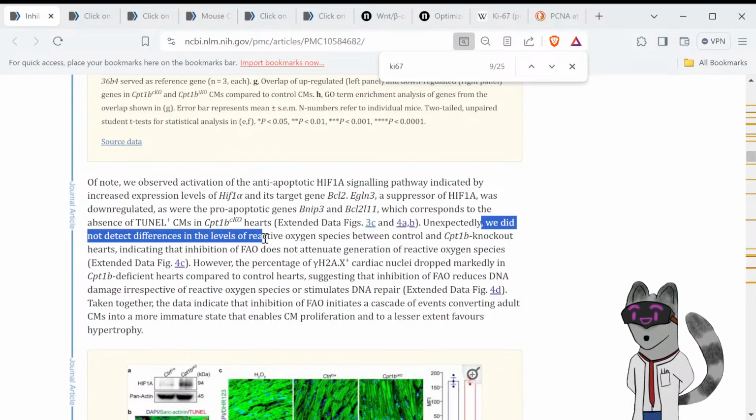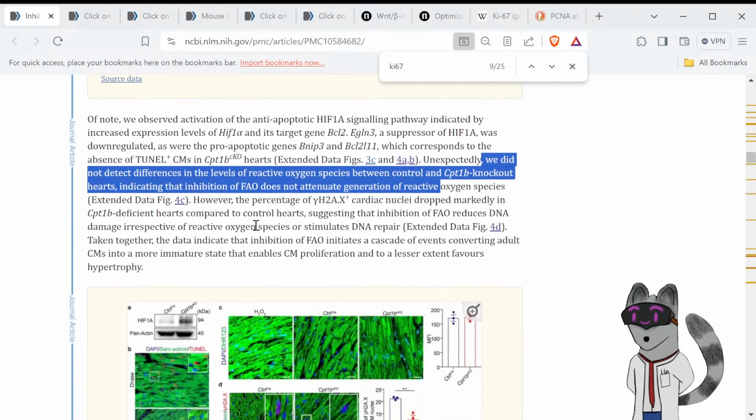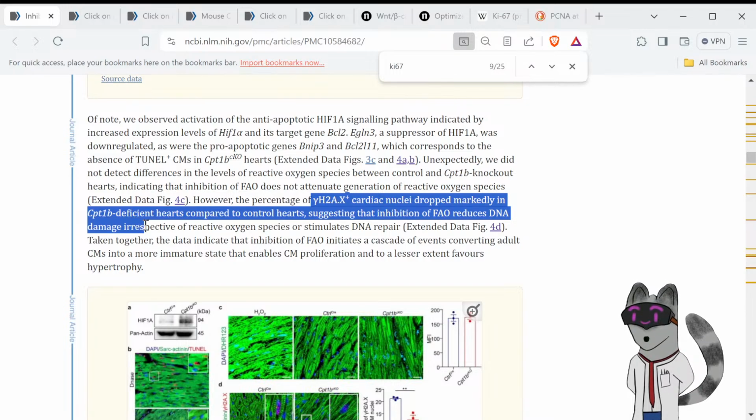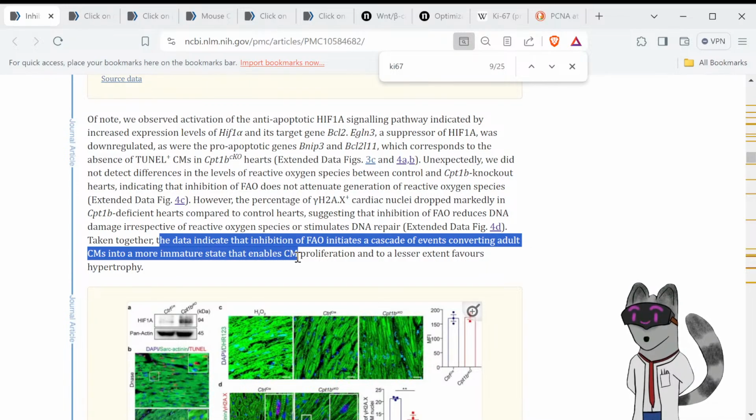We did not detect differences in the levels of reactive oxygen species between control and the knockouts, indicating that the inhibition of FAO does not attenuate generation of reactive oxygen species. Nice. However, the percentage of γH2AX cardiac nuclei dropped markedly in the deficient mice compared to control hearts, suggesting that inhibition of FAO reduces DNA damage, irrespective of reactive oxygen species, or stimulates DNA repair. Taken together, the data indicates that inhibition of FAO initiates a cascade of events converting adult cardiomyocytes into a more immature state that enables cardiomyocyte proliferation and to a lesser extent favors hypertrophy.